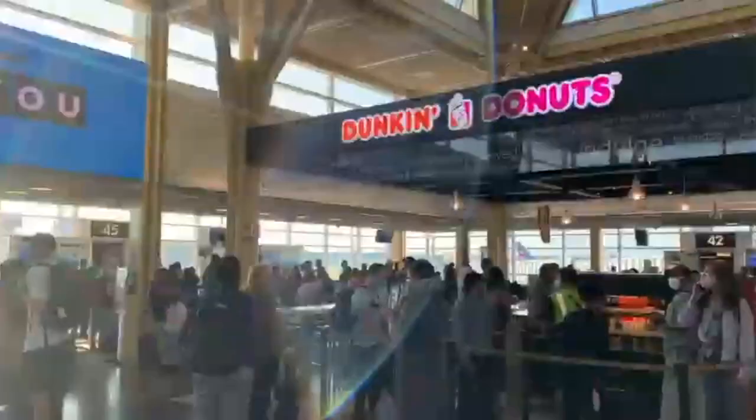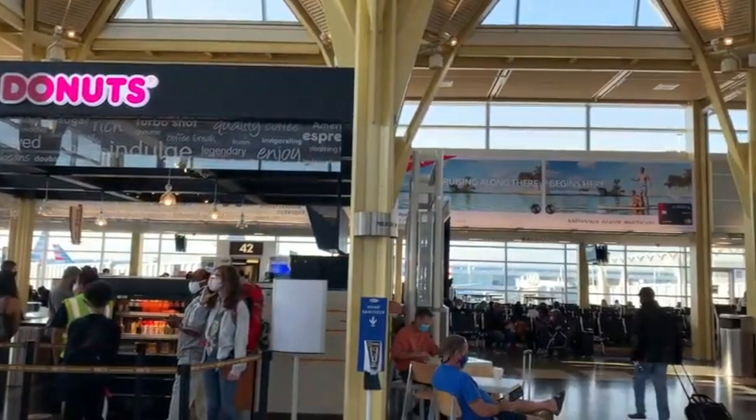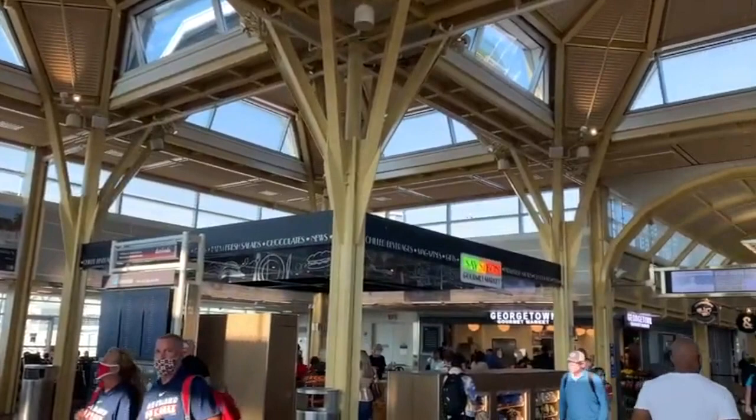Here is where the E-gates are. This is where American Airlines operates out of. American Airlines is the largest airline at Washington National Airport.